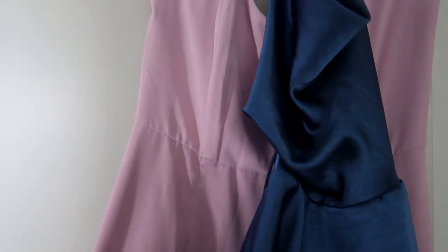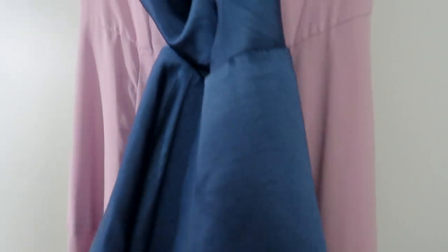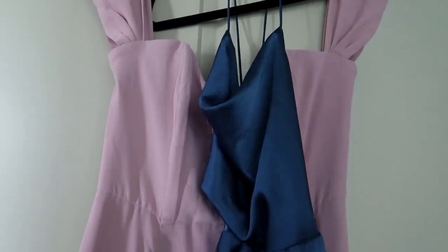And then purple for the wedding. It's a really long dress, and then it has like a slit right here, and it's off the shoulder. But I'll take a few clips obviously in it, and I'll be posting photos on my Instagram.